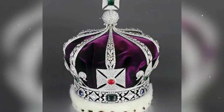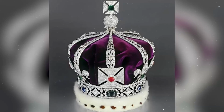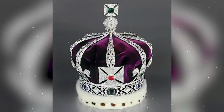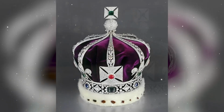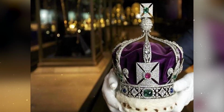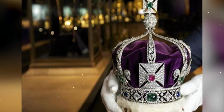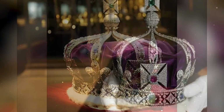4. The Imperial Crown of India. This is not just a crown. It is a dazzling embodiment of the British Empire at the peak of its power. The Imperial Crown of India was created by Garrard specifically for the coronation of King George V as Emperor of India during the Grand Delhi Durbar in 1911.